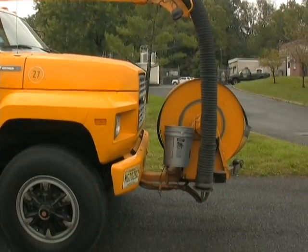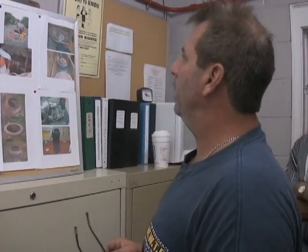We'll have the jet in on this side, the camera on this side. We got a pair of headsets where the guys can talk, and basically we're running together. If there's a root mass there, the camera can tell the operator exactly where to be, what to do. Really awesome way of doing it.